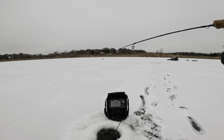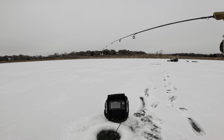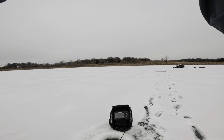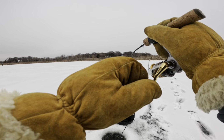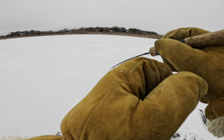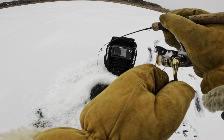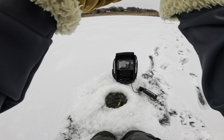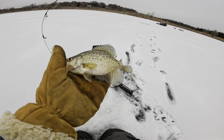This guy's coming up pretty good on it. There we go. That's a better fish, I think. He finally smoked it. It's a bit heavier, better head shakes. Definitely a crappie. Get the deucer out of the hole. There we go. There's a crappie right there.